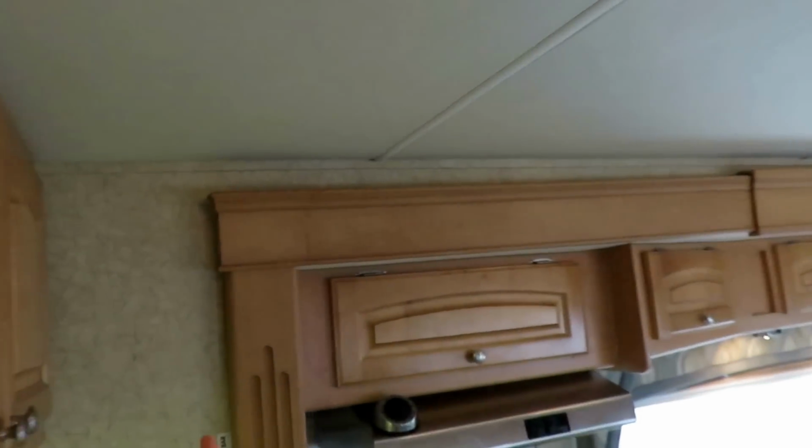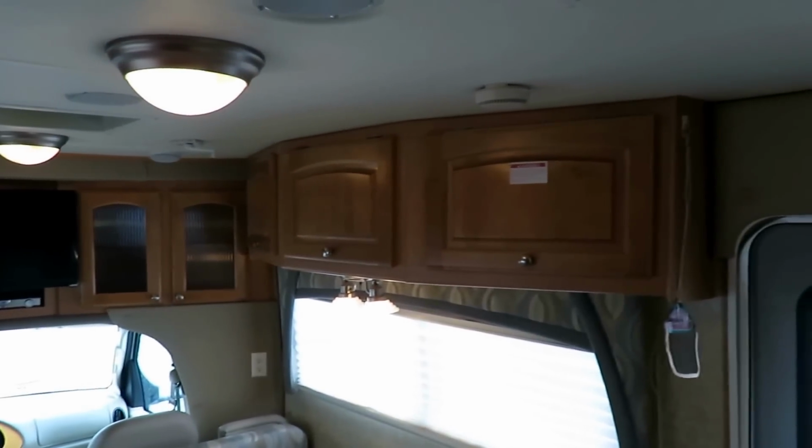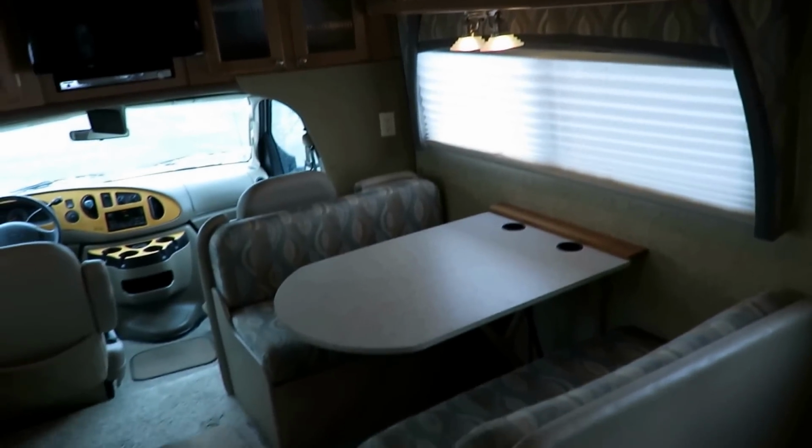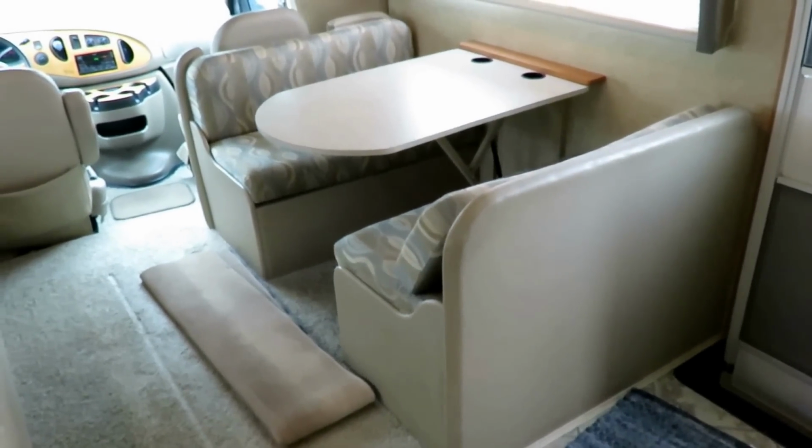I like the lighter wood tones they're using in here. That's something that the RV industry went really dark for a while, and they're starting to finally work their way out of it, and I'm glad for that. But I like the lighter tones inside, personally.